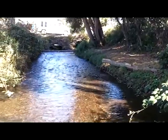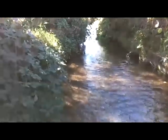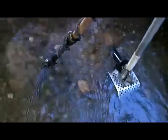I switched locations and now I'm doing a little water detecting downtown Shelton in the little creek they have here. Just trying to think outside the box, see what they got. So, let's keep swinging, keep scooping.